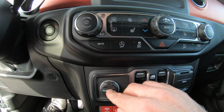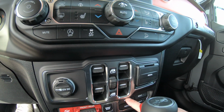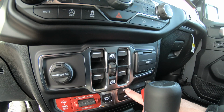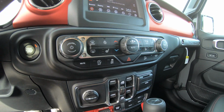12-volt DC plug, power windows right here, and also media plugs down there. Also, you have 4 auxiliary switches here. One of them is taken. It operates your LED light bar in the front of the vehicle that was added by Rocky Ridge. And you also have your sway bar buttons located down there.